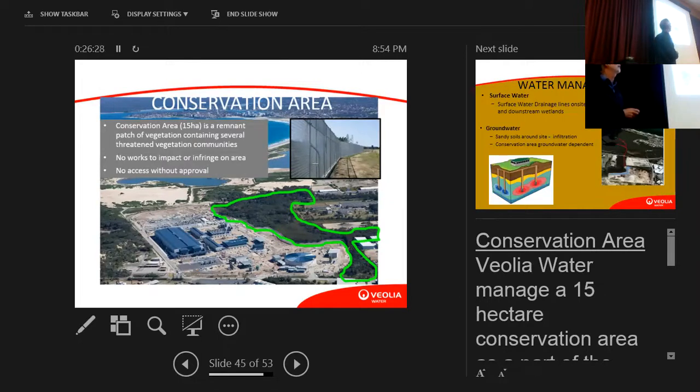So the conservation area, like I said, is 15 hectares. It actually takes up 30% of the whole desalination plant site. So that area there is the desalination plant, but we also look after all of that too. It's part of the arrangement that Sydney Water had when they bought the land for the plant. This area was in a pretty bad way. It had been used as a tip in some respects, not formally but informally. This area was probably the best of the areas, so Sydney Water agreed that they would try and revegetate that.